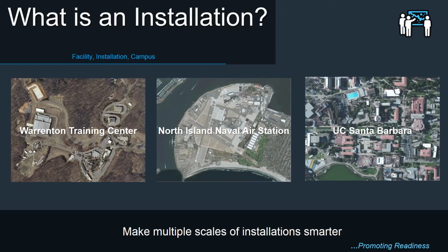An installation is a secure or unsecure base that has characteristics of a small city or village. This may include a land area that's separated from the local community, a security force, emergency response team, buildings and supporting infrastructure such as roads and utilities, and people that make up the workforce supporting a specific operation or mission. These installations are under the operational control of a manager, commander, or administrator.